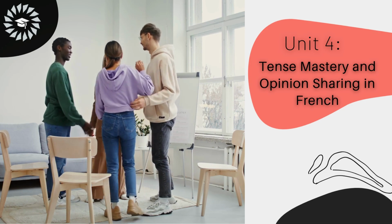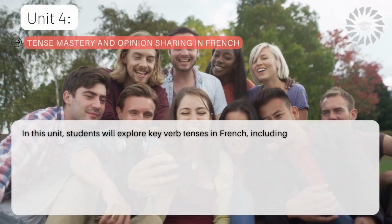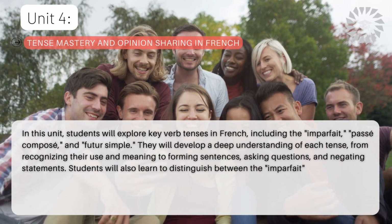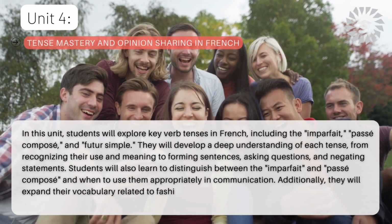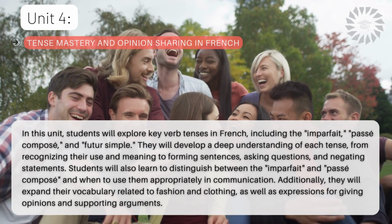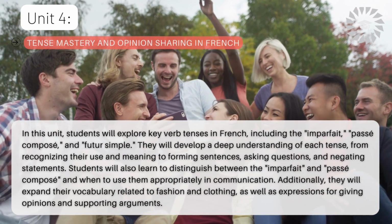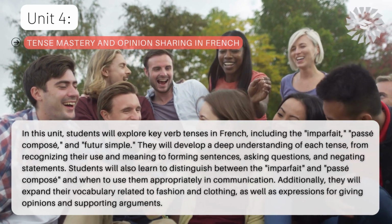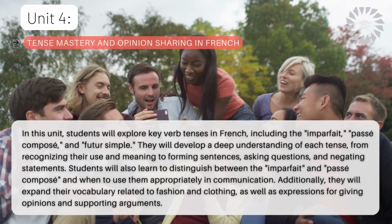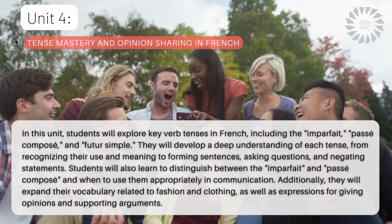Unit 4. Tense mastery and opinion sharing in French. In this unit, students will explore key verb tenses in French, including the imparfait, passé composé, and futur simple. They will develop a deep understanding of each tense, from recognizing their use and meaning to forming sentences, asking questions, and negating statements. Students will also learn to distinguish between the imparfait and passé composé, and when to use them appropriately in communication.